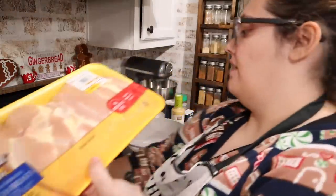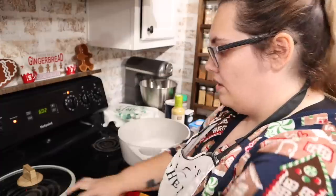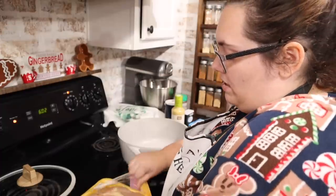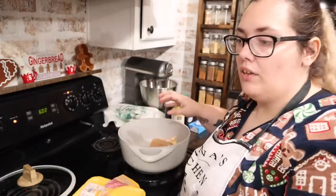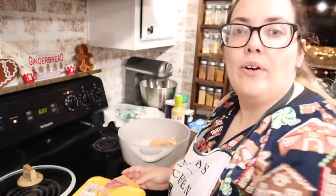I'm not using all these chicken breasts, but I'm going to use a few of them, and then I'm going to bag up the other ones and freeze them so I can use them later this week. Three of them, because when it shreds along with the cream cheese and the dressing, it'll bulk it up.